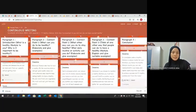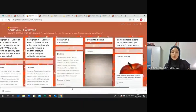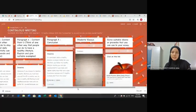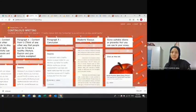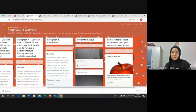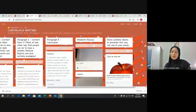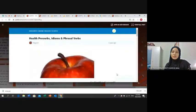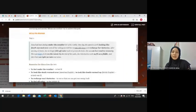I've also set up another column for students who actually wrote in their essay books, and they can snap their essay and submit it here for me to check. So these are some of the new ones I've received as of last night. Some of them I have marked, some of them I haven't checked. And I've also included another column on suitable idioms or proverbs that you can use in your essay. They can click on this link and it will bring them to this, so they can read what suitable proverbs or idioms they can use in their health essay.